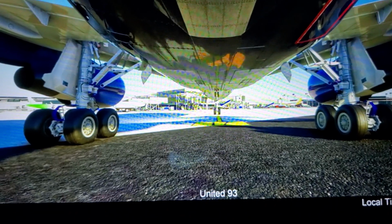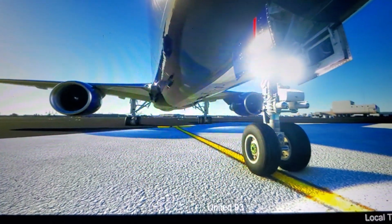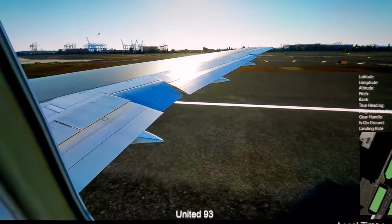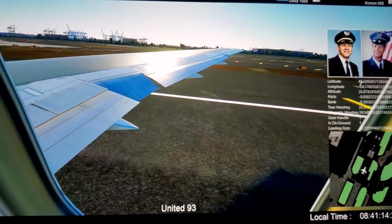United 93 is ready to taxi. United 93, taxi to the runway. Okay, taxi to runway, United 93. United 93 is ready to go. United 93, wind 330 at 7, runway 4L, clear for takeoff. Clear for takeoff, 4L, United 93.